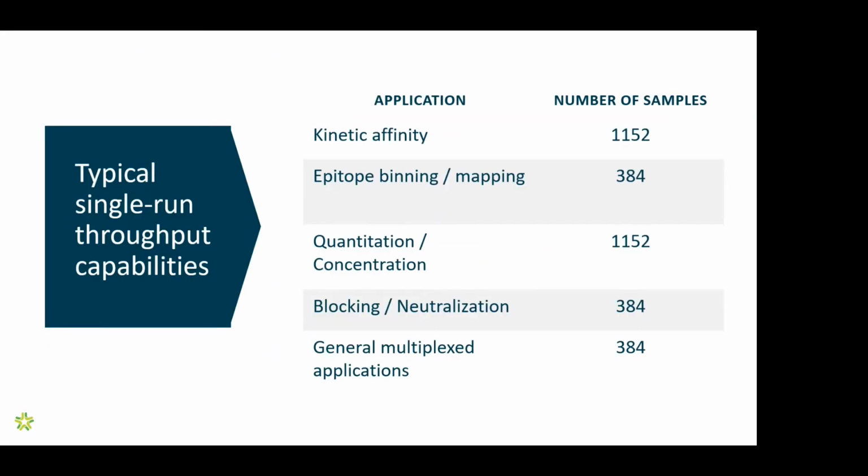So going back to those single run throughput capabilities, you can see here that everything is in the hundreds, if not thousands, in terms of throughput: kinetic affinity, epitope binning and mapping, quantitation, even the blocking and neutralization assays, all at a minimum can screen up to 384 samples at a time, and often go much higher than that in a single run. And so really we're seeing throughput levels that are extremely well aligned with early discovery and just unparalleled, opening up doors in terms of what can be done with biosensors in early discovery.